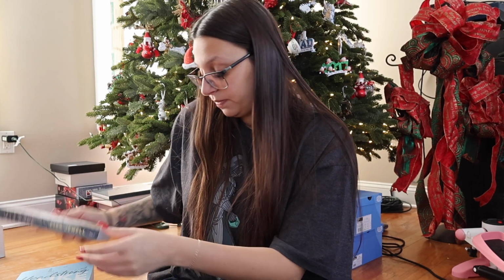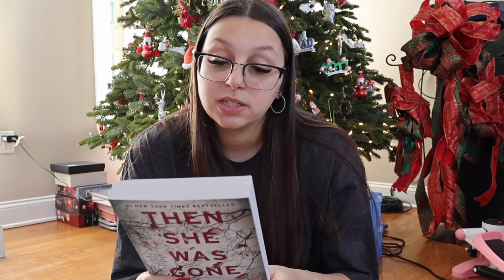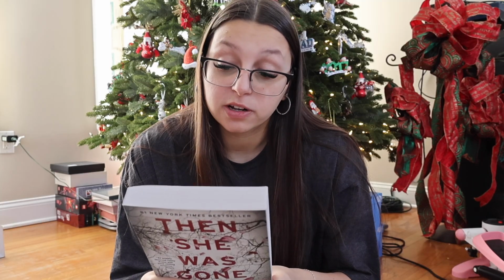Next are, I'll actually move this. Next are the 2 books that I got from Justin Cameron. So it's Then She Was Gone by Lisa Jewell. This one was from Jess, and it says, no one ever just disappears. Ellie Mack was the perfect daughter, and then she was gone.